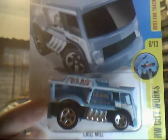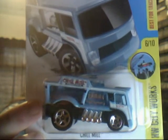So, first of all, we have Chill Mill in blue. These are obviously the USA E cases. Very nice Chill Mill colour indeed, in the blue. As you can see, long card, guaranteed for life. And just to show you, it does say E case on the rear.